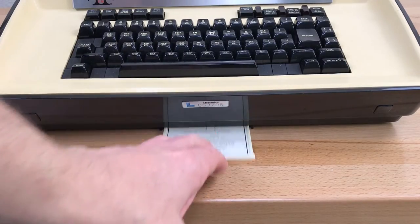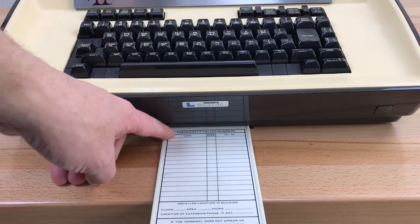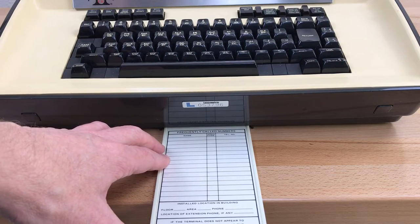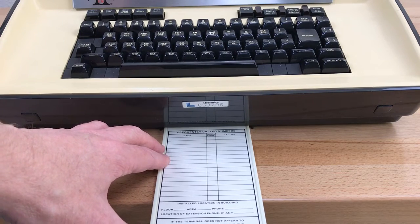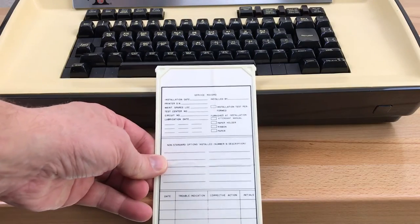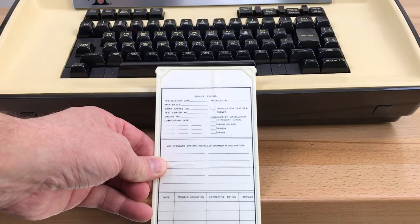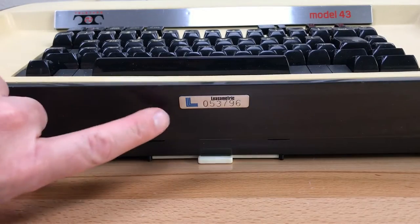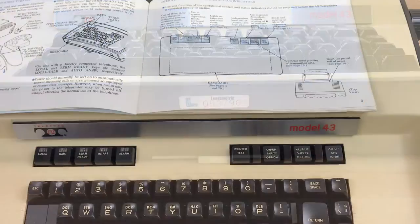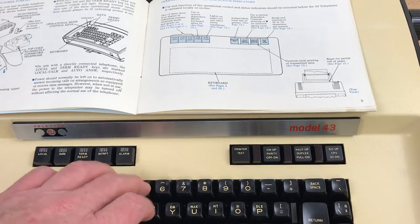On the front there's a pull-out card for frequently called phone numbers. When I was in school, we must have had dedicated lines because we never had to dial. They were just always connected. On the back side of this card, there's a maintenance record form. This one seems to have an asset tag from some company called Lisa Metric. The keyboard is pretty clicky.